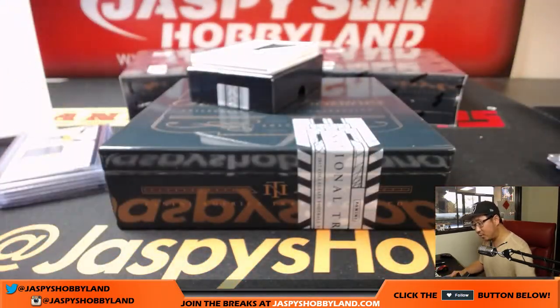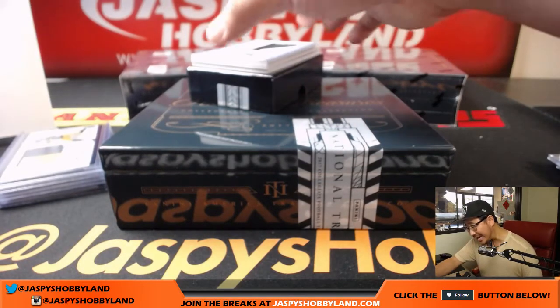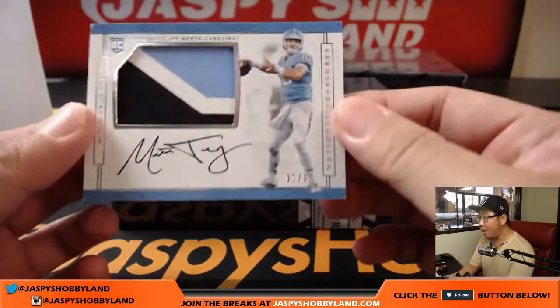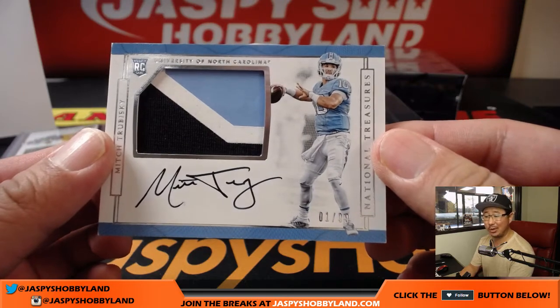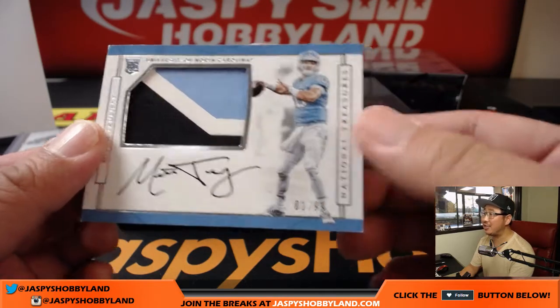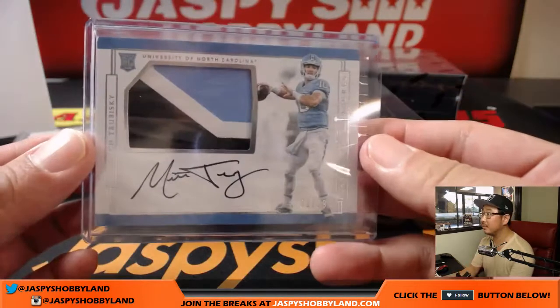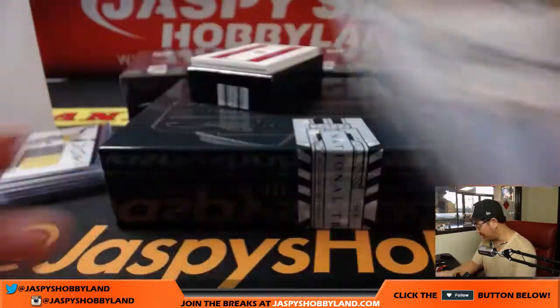And we've got 3-color patch autograph. Mitch Trubisky coming up out of 99. And it's 1 out of 99. Jesse Olstad. With a 3-color patch and on-card auto, Mitch Trubisky. Nice. That is strong right there.